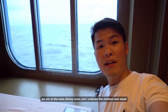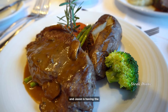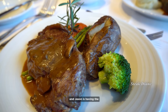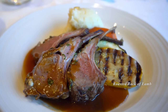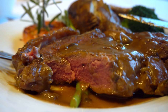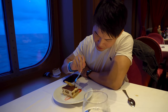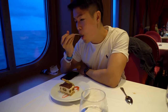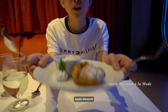We are at the main dining room and I ordered medium rare steak and Jason is having the lamb. Dessert time! Let's try the tiramisu. An apple blossom.